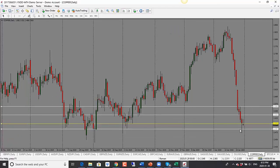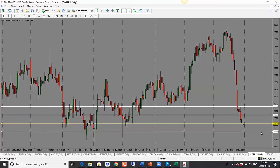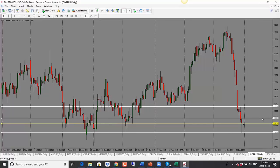Copper still looking bearish. We did see that move back up. It went right into the support level here, bounced back. But as we can see here, it hasn't really broken through that resistance level. And as we can see, it's dropping now. So bias is bearish. 2.47 is the first target, and then 2.45 below that. So copper still looking bearish.